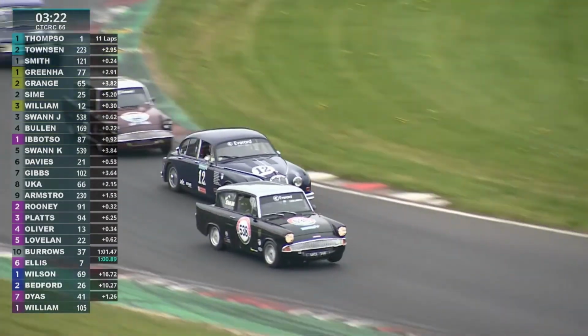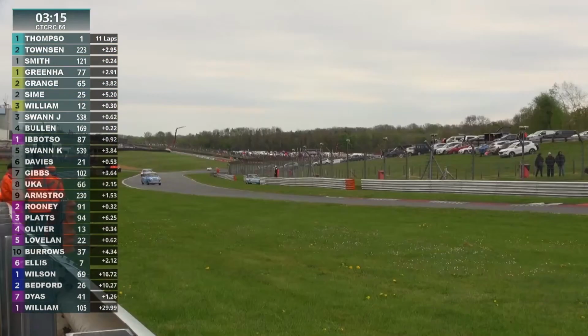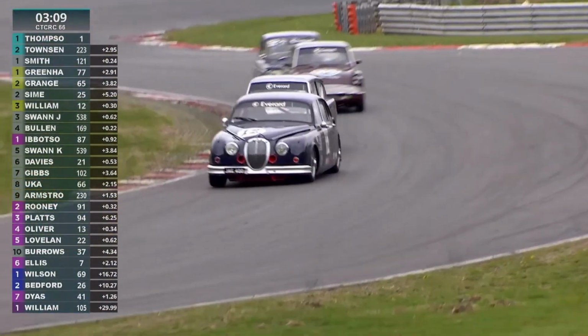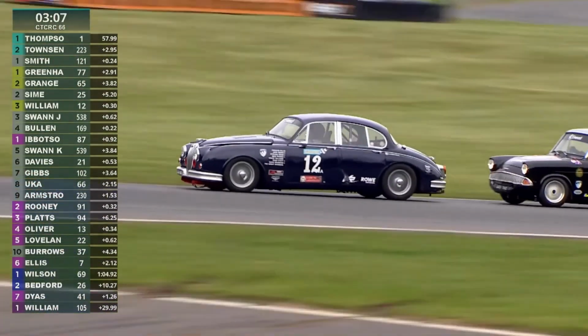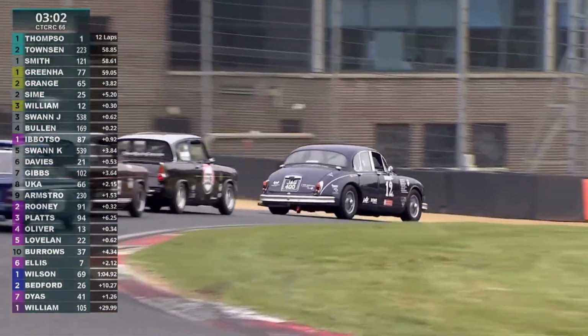He's done it again. Locks his front wheel, he always does there. But again, the Jag will simply use its extra power to pull back ahead. The theme of these races: the more powerful Jaguars, Cortinas and the American cars breeze ahead down the straights, and the smaller cars zap them into the corners.